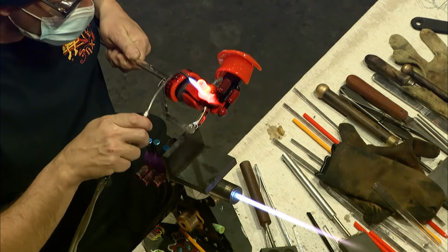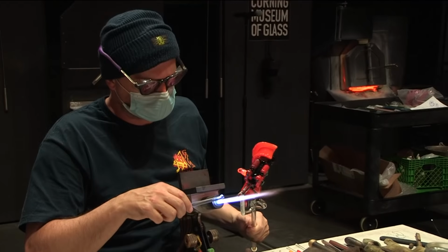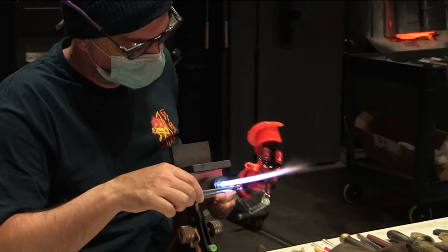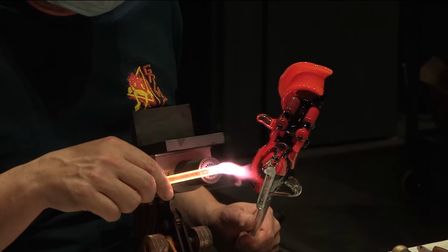So making sure that clear glass is really well attached to the arm. Even these bridges, these extra support pieces, need to be attached in a structurally sound manner. And these guys, they don't cut any corners with any of this. Been brilliant to watch.